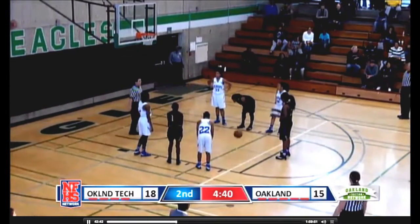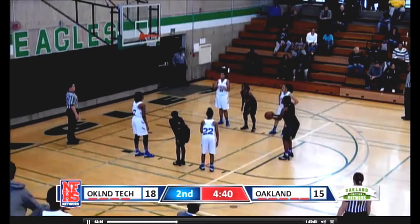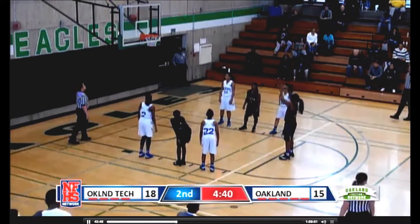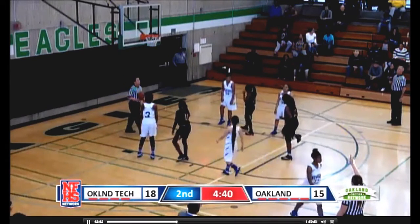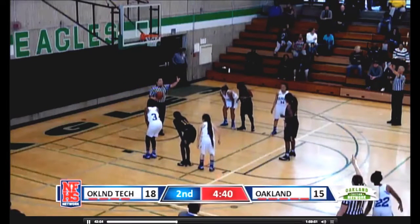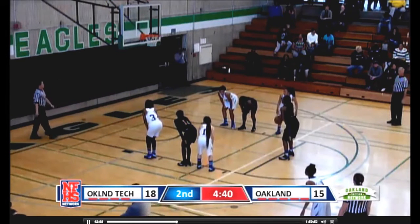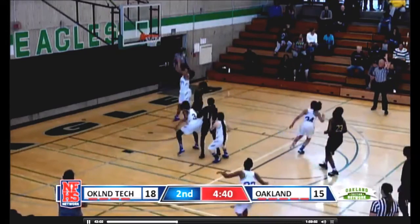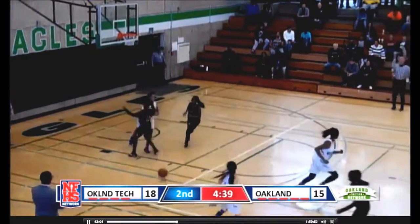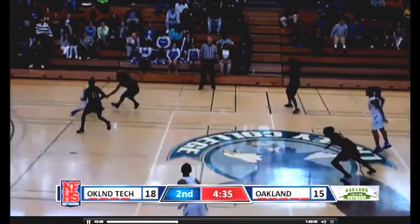And it's going to be Ariane Abraham at the line. Or I'm sorry, make that Hadia Owens. And Owens misses the first of 2 free throw attempts. It's so important for both sides to be able to run up the fouls on the opposing team. But now what's important is to be able to make these free throws, which we've seen quite a few misses on both sides. And really what the score is right now could be so much higher.